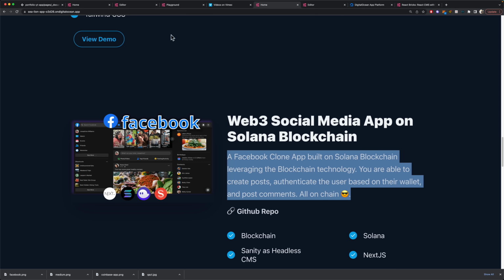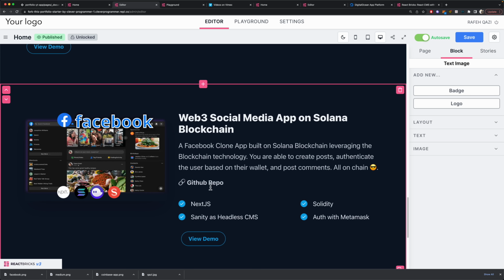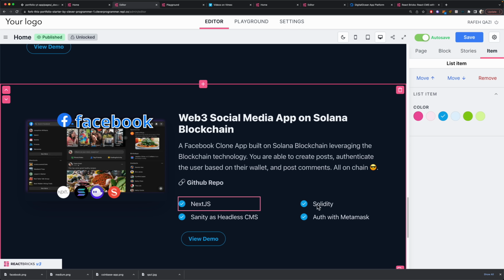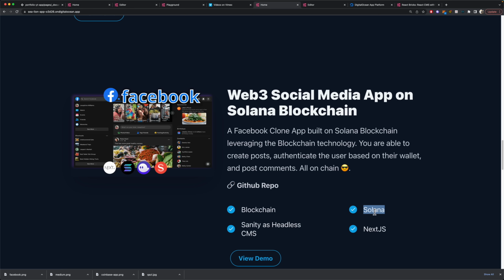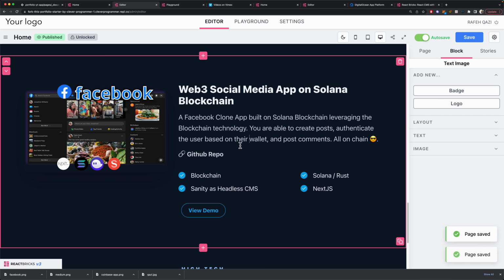And there you go. It's a Facebook clone app built on Solana blockchain, leveraging the blockchain technology. You're able to create posts, authenticate the user based on their wallet, and post comments all on chain. Now for features, blockchain is definitely a feature we want to highlight. We want to highlight the fact that we're using Solana here, okay, Rust. We're using Sanity as a headless CMS, so that's important. And then we also have Next.js. And yes, this does have authentication as well. Okay, so there we go.